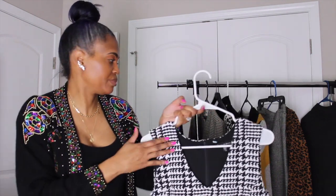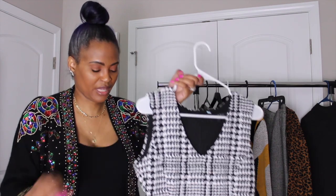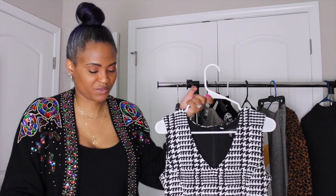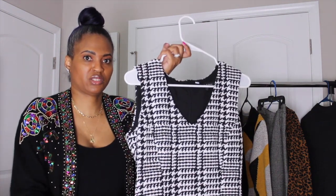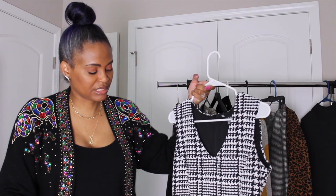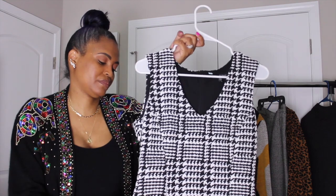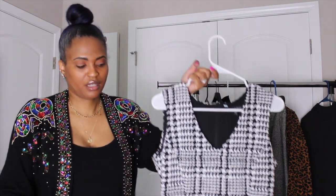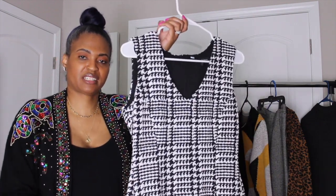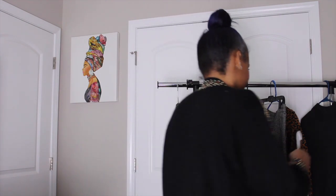I bought it with the plan to layer a turtleneck under it, since it's short sleeve, and then to wear tights to be able to wear this for winter. It's also pretty thick, so I think it's designed to wear in the winter because the fabric's really thick. So you just layer it with stuff, and then you have yourself a look, and you'll see at the end of the video. Again, I keep saying the end of the video.